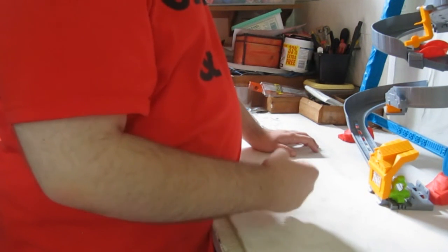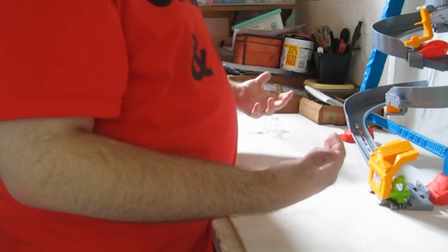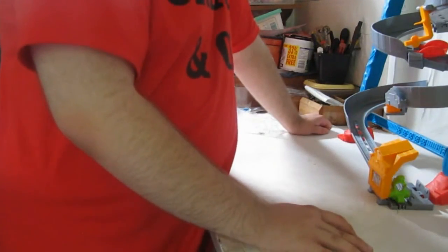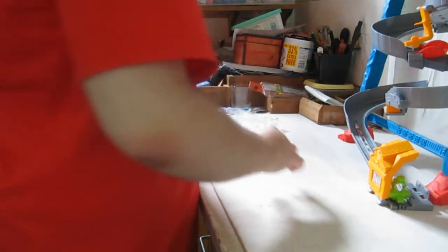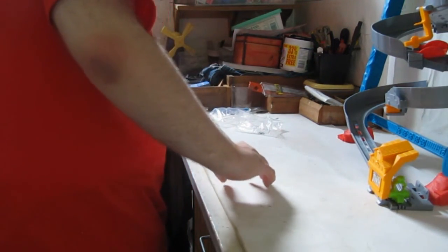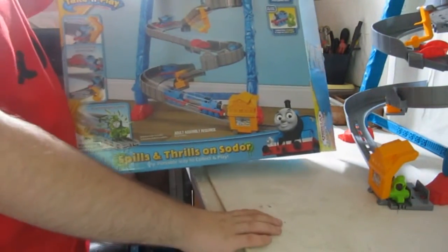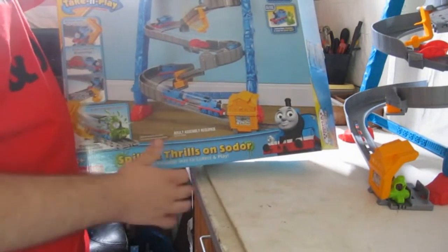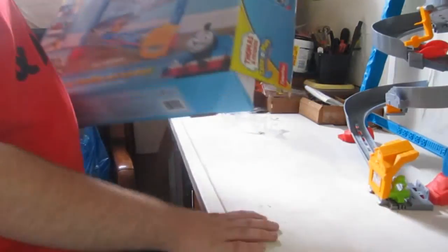To be honest, I think that is a bit of a poor design, that it won't stand up. They should have some supports on the back to make it freestanding, because you have to lean it against a wall. In fact, had I been a bit more clever, you can see on the box that they've got it leant against a wall as well. So that was my own fault, but I just expected it to be able to stand up properly. But we got there in the end.